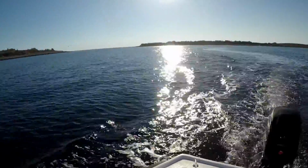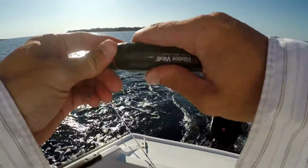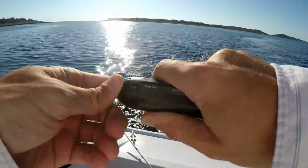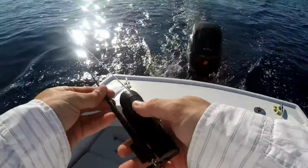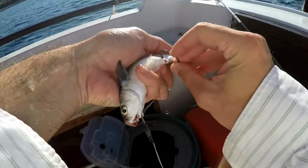The first day we decided to give it a 50-50 chance, meaning to fish one rod on artificial lure and the other one on live bait. You see here how I attach a live mullet, which I caught in the port of Mali Lošinj, to the first rod. I used 2 single hooks with around 200 centimeter fluorocarbon leader, or around 7 foot fluorocarbon leader.